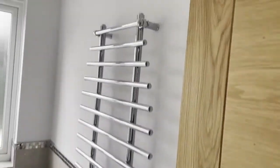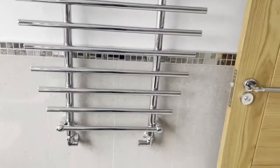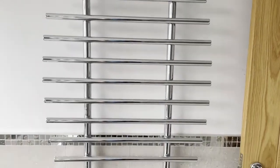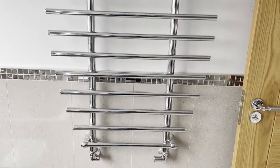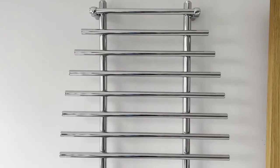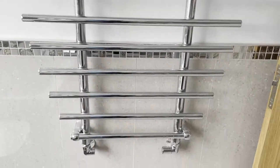Moving upstairs, let's have a look at what radiators we've installed up here. Got the new bathroom, and we took the opportunity to install a nice, modern, stylish designer towel radiator. This is the leaf style, so it's quite nice. Not particularly expensive, so you can get this online, but it is a feature for the room, and it's worth spending a little bit extra to get that nice stylish look.